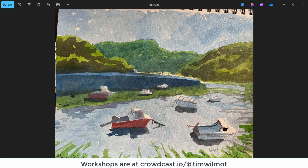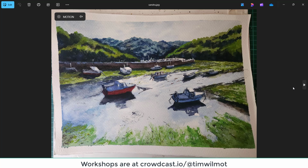The position of this boat here, I reckon it's verging on being just a little bit too close, Robert, to that bottom right-hand corner. This might look better if it was missing altogether, or if it was moved up into that kind of position there. Move it into that area, or a little bit more to the left. But that's a superb boat there with the reflection. Yeah, very nice. Very loose style to it. Well done, Robert and Sandra.